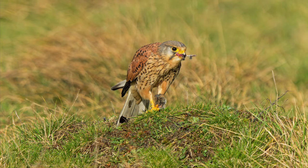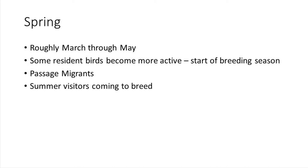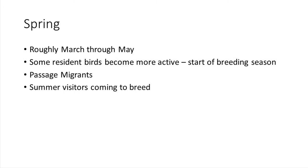So, I talk about spring, so that's roughly March through May. The sun is rising, the birds become more active, and it's the start of the breeding season. We get passage migrants, that's birds that are often coming from Africa or Southern Europe, and they come to the park for a few days and then move on to the north, to Scotland or the Yorkshire Moors or somewhere further north to breed. So let's talk about skylarks.